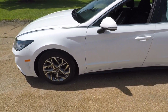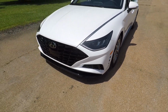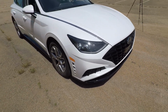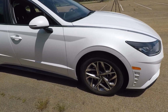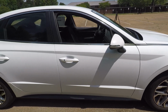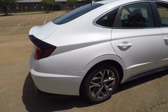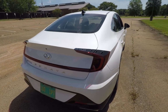So for a little bit of history, this particular version of the Sonata is the 8th generation that came on the market in 2020. The 8th generation of Hyundai's flagship mid-size sedan came out in 2020. It's available in several different trim levels, starting from the SE, which is the basic, the SEL, which is this one. Then you've got the SEL Plus, the Limited, the hybrids, of course, and you've got the N Line, which is the sport version. So this version is what's called the SEL.